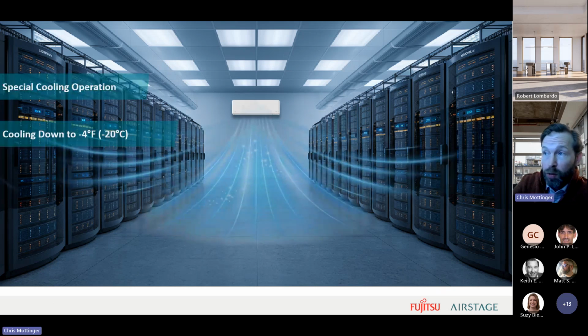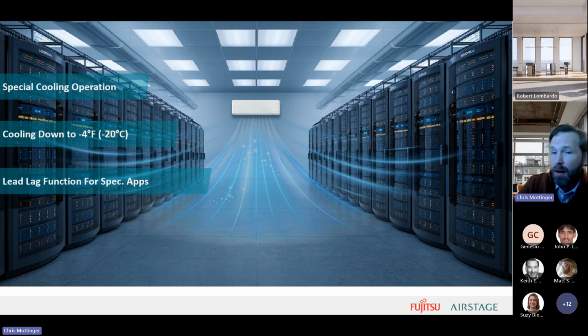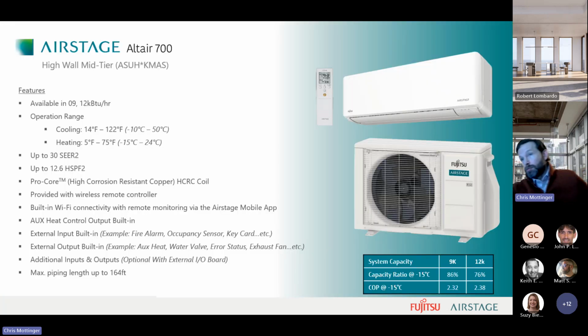This talks about our special cooling operation mode on this product. Again, we offer you low ambient cooling out of the box on this standard tier Altair 500 product. It's a matter of function setting to set that up and run down through to make sure you have it set up properly, but this is your server room application product. With this product, we also allow a lead lag function through our Z5 and Kagami remote controls for the units, the wired remote controls.